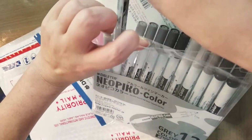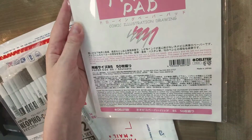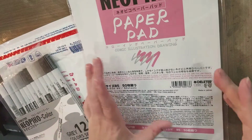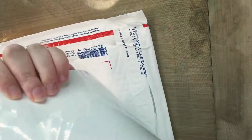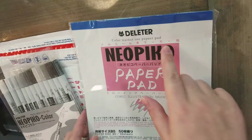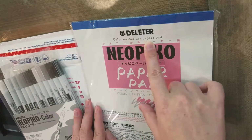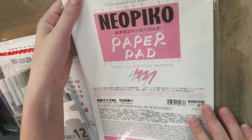I also purchased some paper, the comic illustration and drawing paper. I have a lot of manga paper that I picked up while I was in Japan in various sizes, so I definitely need to do something with all of this. This is for markers. Color marker paper pad, and they spelled it right here, so good job.